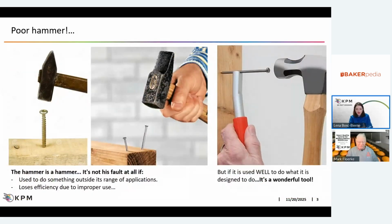But maybe to illustrate, I like this image. This is the hammer. If you try to screw a screw with a hammer, it will not work very well. And that's a little bit in quality control. If you're using a farinograph, an extensograph, a MixLab, all of that, they are just tools. So if you use them for the wrong purpose, and I will come back to that a little bit later on, it's not efficient. But they are wonderful tools if used to do what they are designed to do.